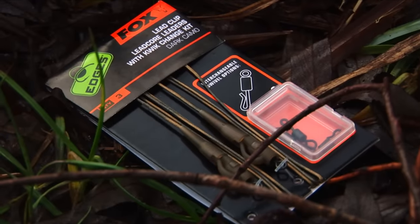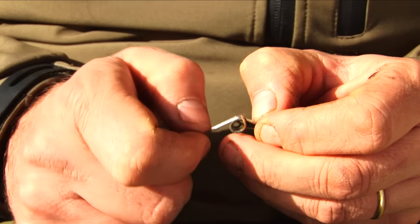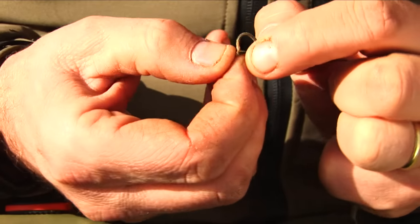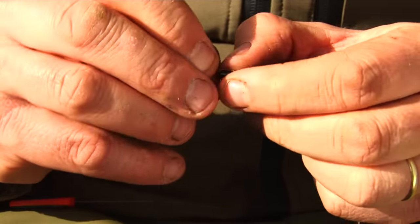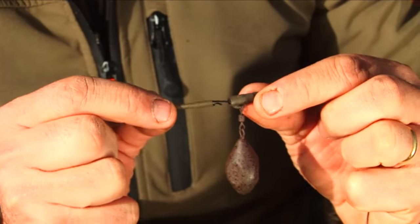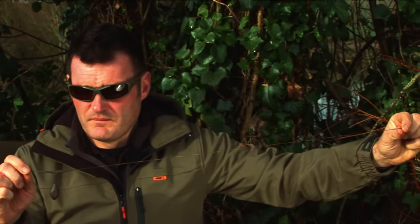Now, there's various different types. This one's got the quick release clip system on it, and they come with a swivel already attached by a loop. The swivel that comes on it is a bog standard loop swivel, but what I've done is I've changed the swivel over for a quick change swivel. They come in the pack as well, so everything's all there, ready to rock and roll. You've got your lead core already spliced, your clip on it, your swivel on it, and it's your choice which swivel you want. But because I like to change my rigs quite a lot, I've got a quick change one on there as well. So that's the basic setup.